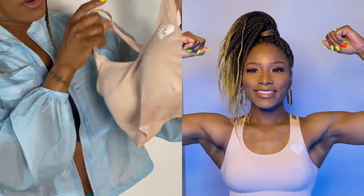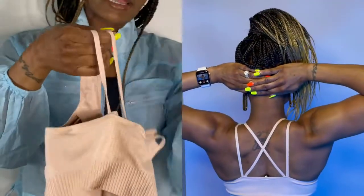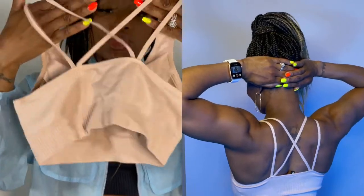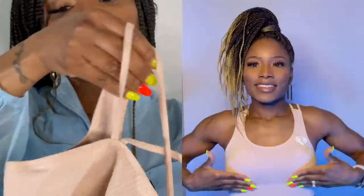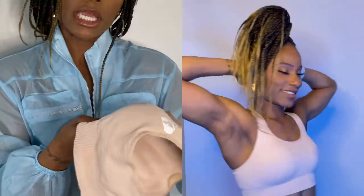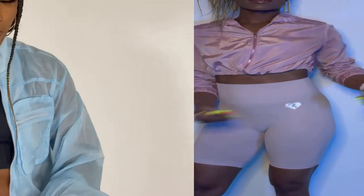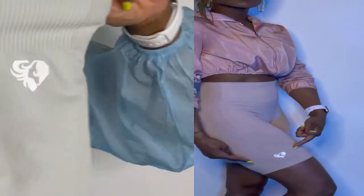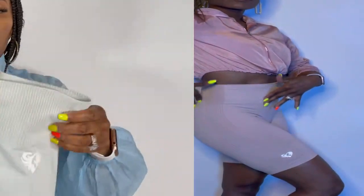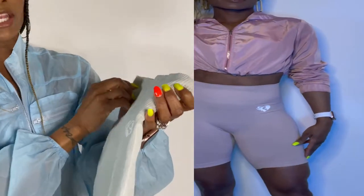And like I said, I see everybody wearing their Power Seamless Sports Bra. You see the logo on the left chest. And then I like the detailed crossback straps. I think that's really unique. It comes with padding, so that's also good. It helps with supporting. Here's the shorts. The logo is in the same place as well. Again, it seems like it's pretty sturdy. When you put them on, it'll stay exactly in place and it won't move.